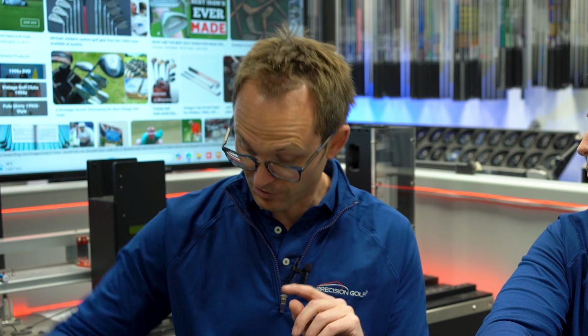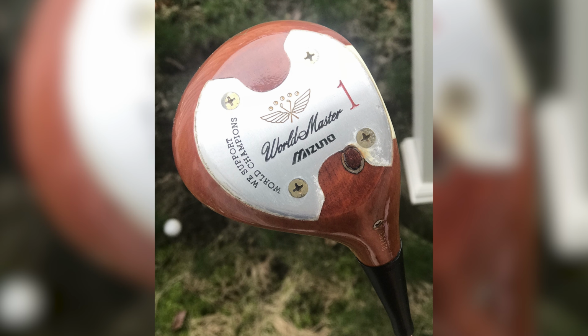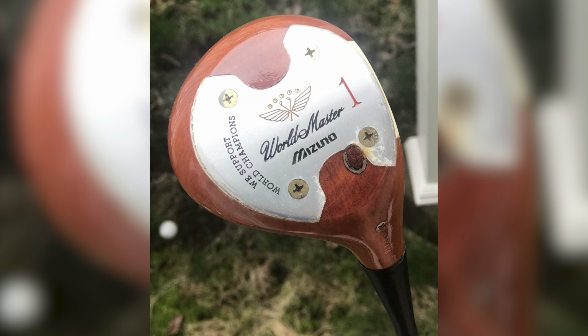But Mizuno's got the Croft Series 3 wood and the World Master driver. That was from the moment Faldo won in '92. Thank you very much. I'll have one of those. Okay, so I'm going to go. But form over function. Yeah, exactly.